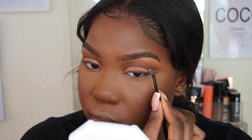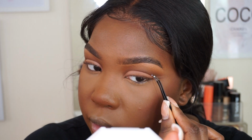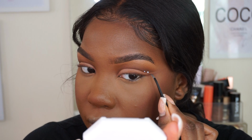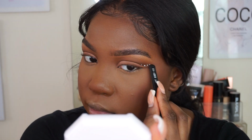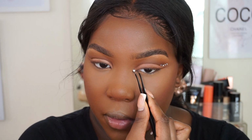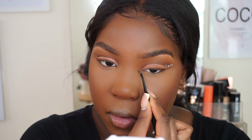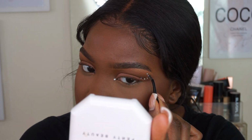Now this is the fun part. I'm going in with the diamonds just to jazz up this look and take it to another level. I was just guessing my placement. I didn't have a specific placement I wanted, I just wanted it to look cute and nice. So I mixed and matched shades here. As you can see, I'm using a bigger one for the inner corner, and I'm just messing around with it.